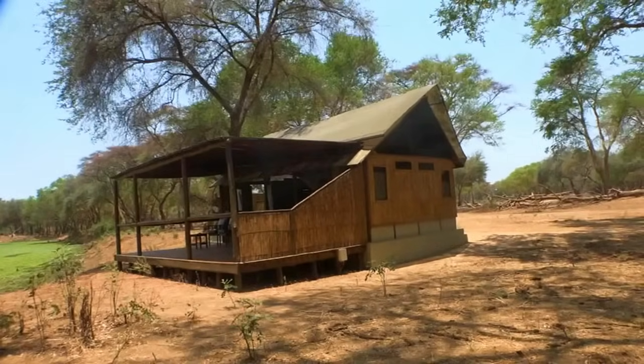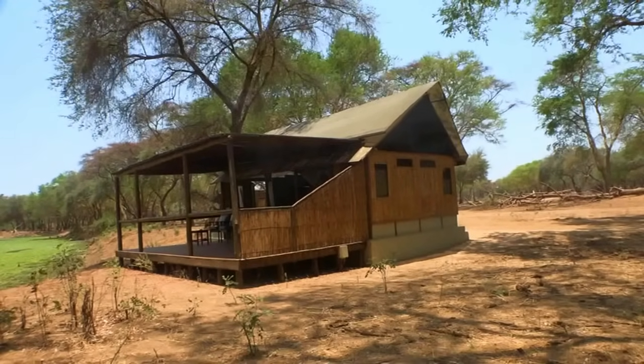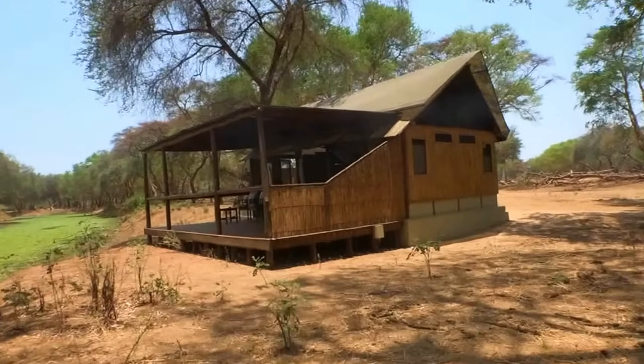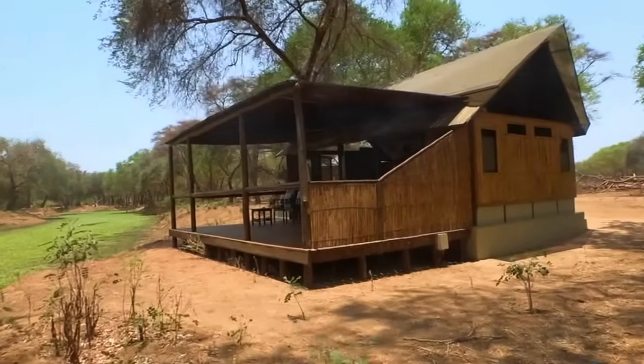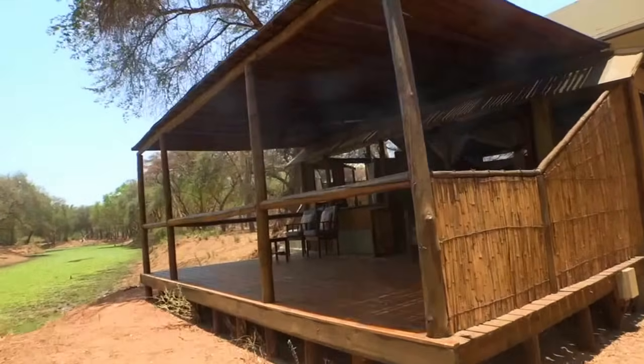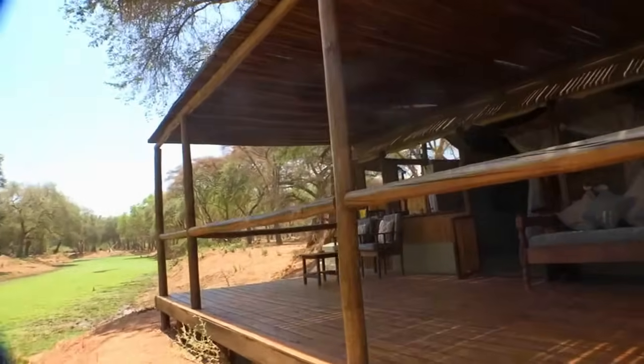This is my tent at Old Mondoro. One of the things that you're probably going to notice is that to the left there is a large lagoon. This is actually a channel off of the Zambezi River, and we'll be getting back to that later.